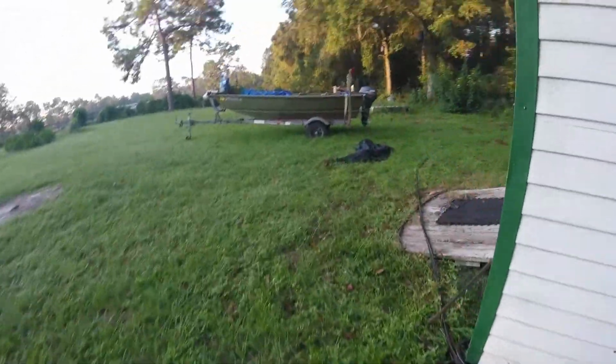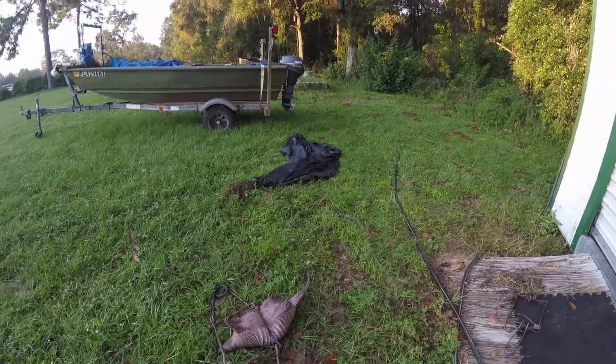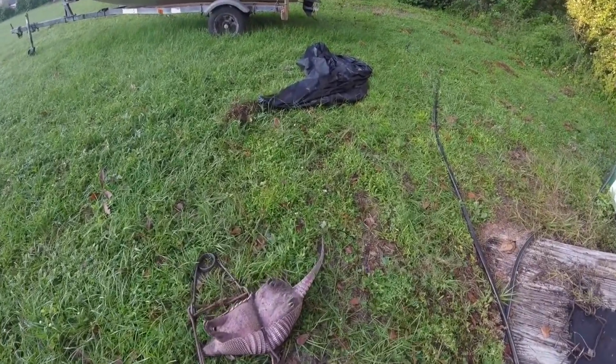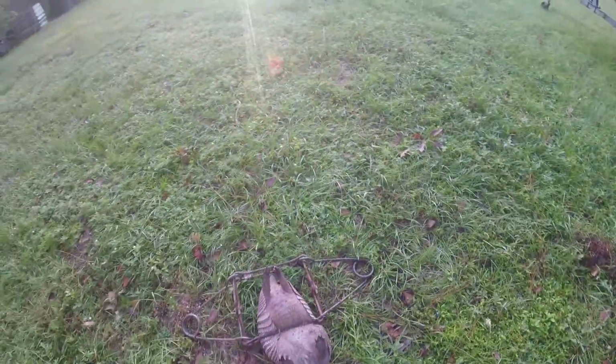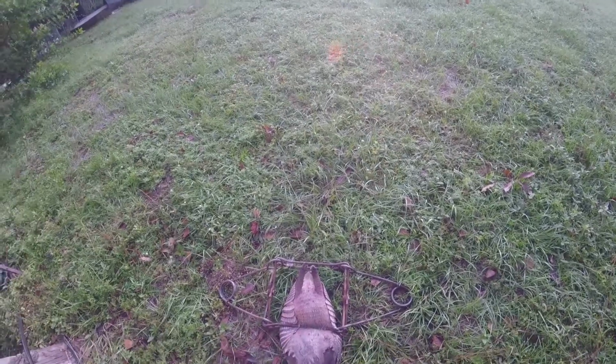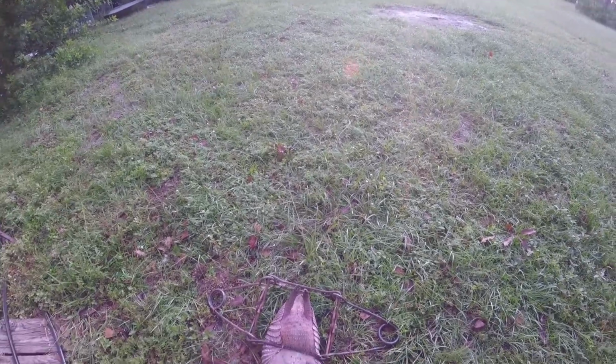What we have here, folks, is an armadillo pancake. These things are invasive species. They're a pain in the butt. They dig holes all over the place. They're digging holes under structures, creating a mess. So yeah, we got to take them out.